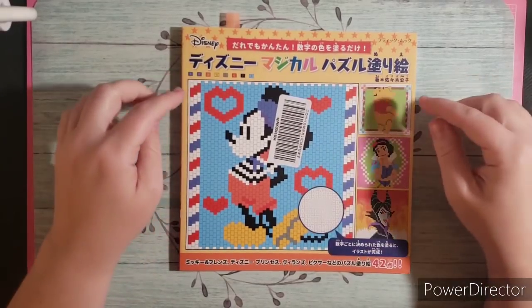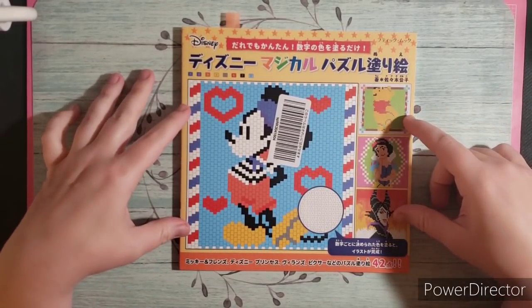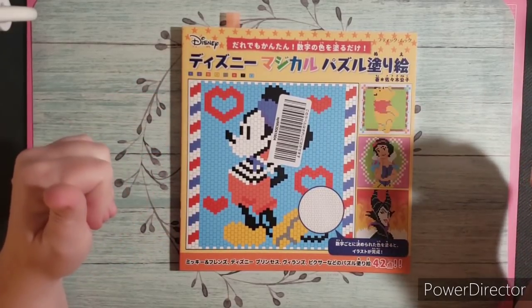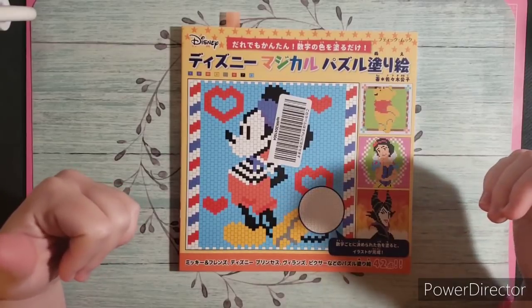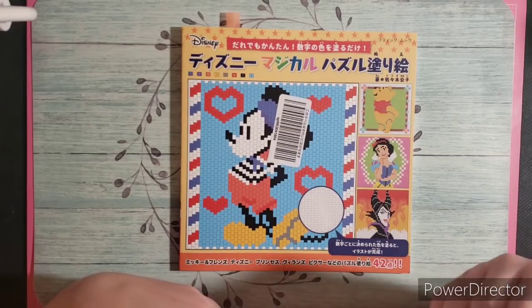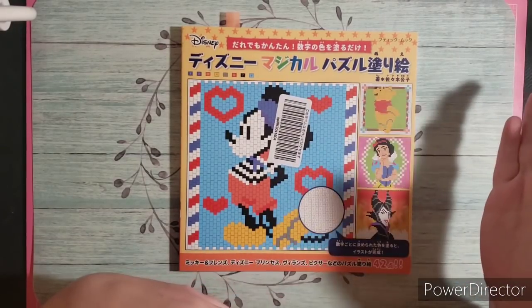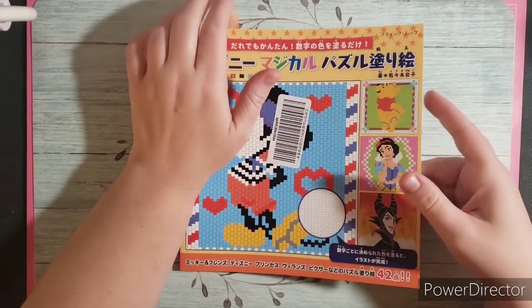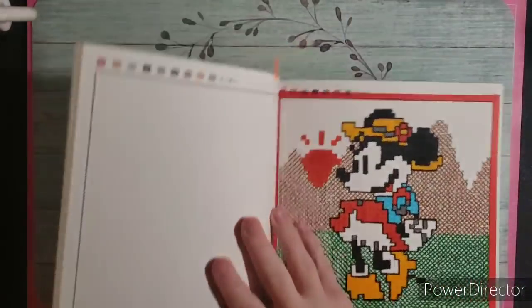It's mine now. So this is the Disney Japanese color by number pixel book. And I hauled this one a while ago. I wanted to color in it just to see what I thought about it. And I just picked a page at random. I didn't look at the back. After I colored it, I looked at the back to see what it was supposed to be.